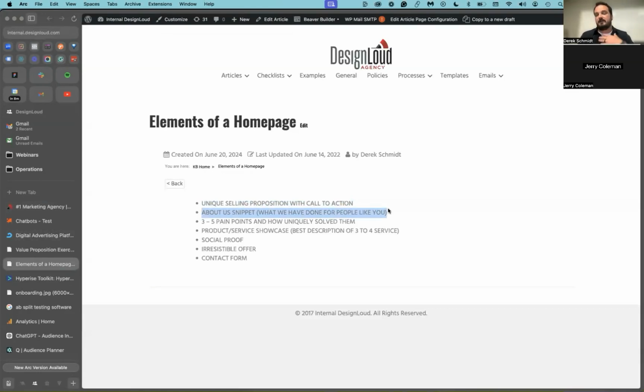This is what we have done for people like you. And then following that, you've got 3 to 5 pain points and how you uniquely solve those pain points. The next section would generally be your products, services showcase. So it's like the best description of 3 to 4 of your services. Following that would be the social proof. So these are like user testimonials, awards, accreditations, affiliations, etc.